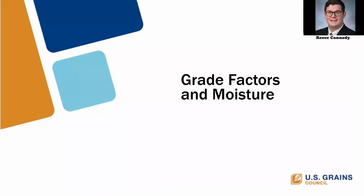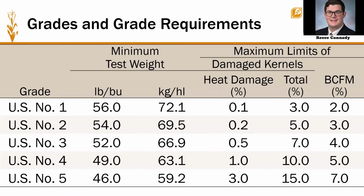Looking at grade factors and moisture first, here's a quick table that shows US number 1 through number 5. So just want to remind everyone that if the grade factor does not meet the minimum or the maximum limit, then it would not meet that grade number. And it has to meet every single grade factor.